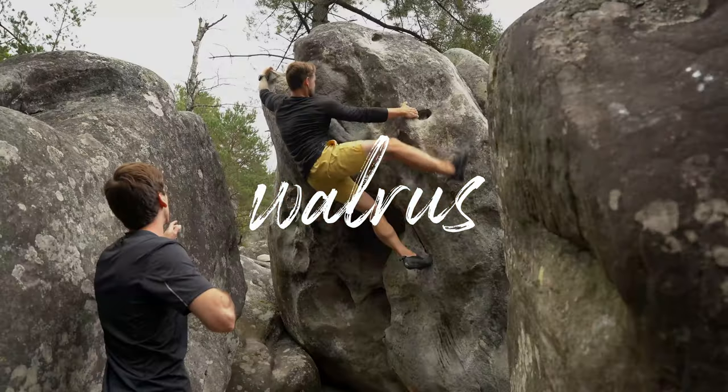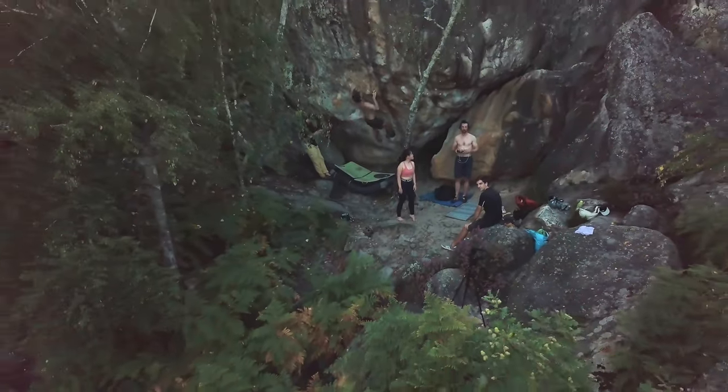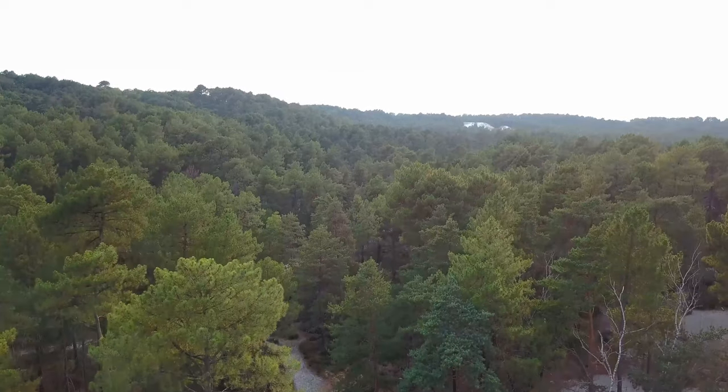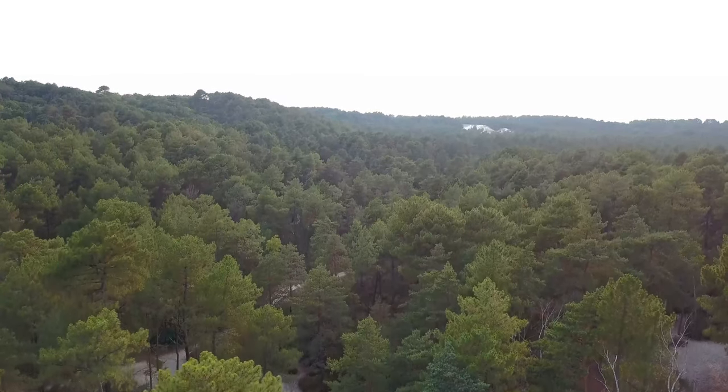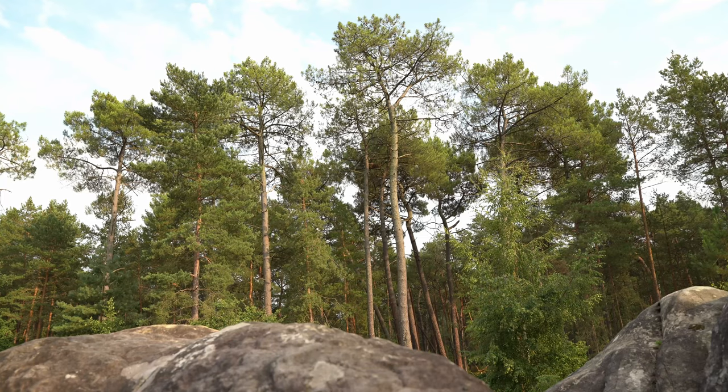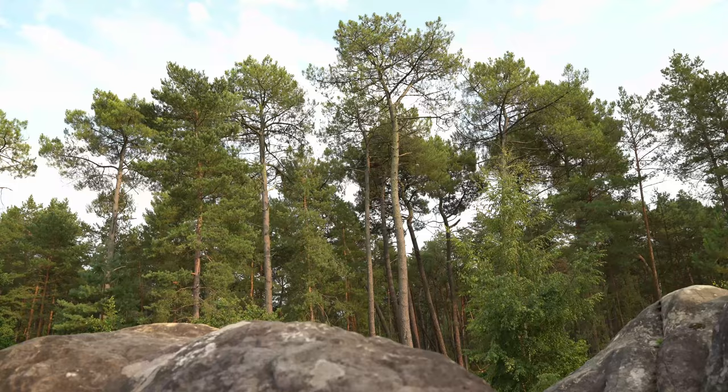This summer, Senne, Elisabeth, and I decided to go to Fontainebleau for the first time. It's a small town, 70 kilometers from Paris, and it's surrounded by forests with amazing climbing. I'd say there's about 20,000 boulder problems to be found in the forests of Fontainebleau, and there's something for everyone.